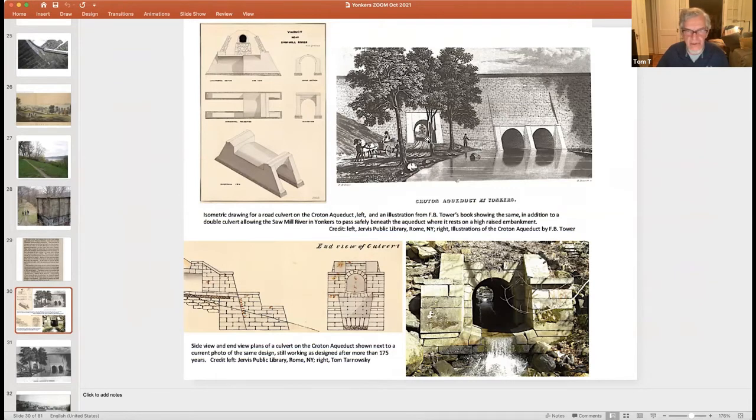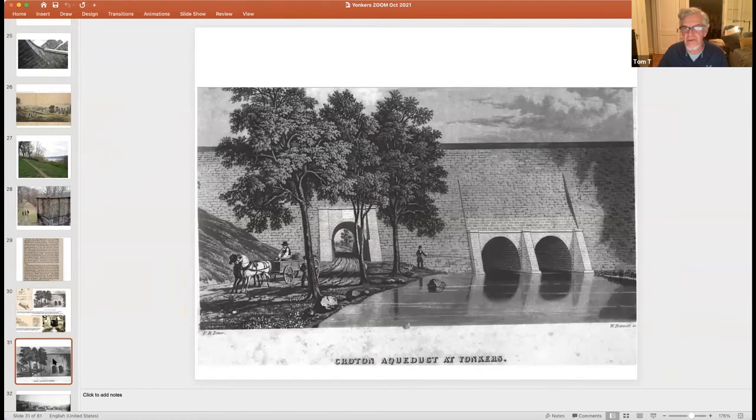And the two drawings, the drawing on the bottom is a picture for a standard culvert of 4 to 6 feet in width, and what that would have looked like in a drawing from the 1830s with a photograph of what one of those culverts looks like today in Briarcliff. So even though these culverts were built 175 years ago, many of them still do the job that they were built for and direct streams under the aqueduct just as they were designed to do 175 years ago.